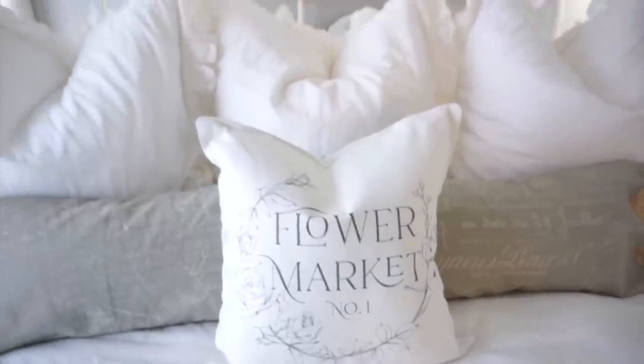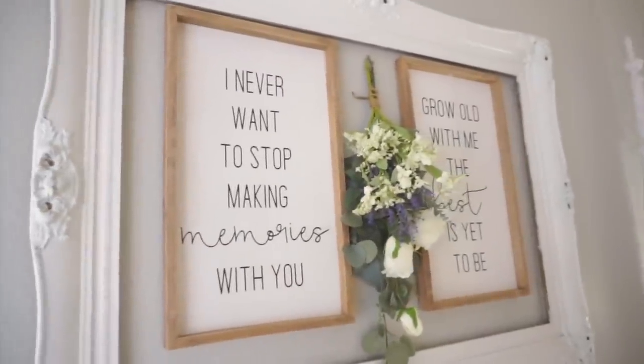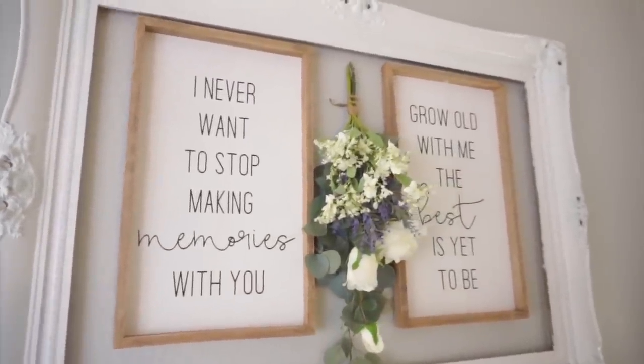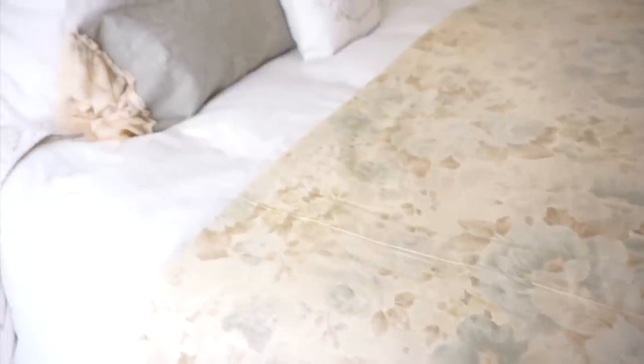I get asked about the two smaller pillows that are on my bed all the time, and I made those. And then right up here on the wall, I purchased the quotes at Burlington, and then I made the little floral arrangement that you see right in the middle.